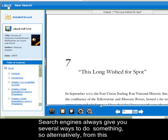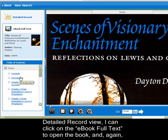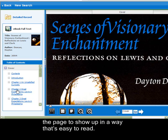Search engines always give you several ways to do something, so alternatively, from this detailed record view, I can click on the ebook full text to open the book, and again the contents page appears over on the left frame. Now the main problem you'll probably encounter with this program is just trying to get the page to show up in a way that's easy to read.